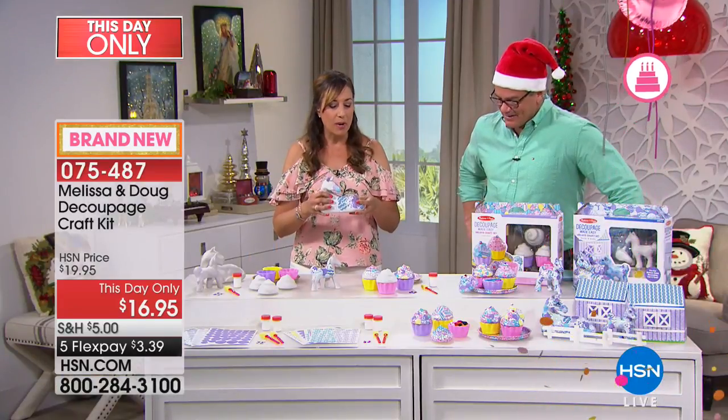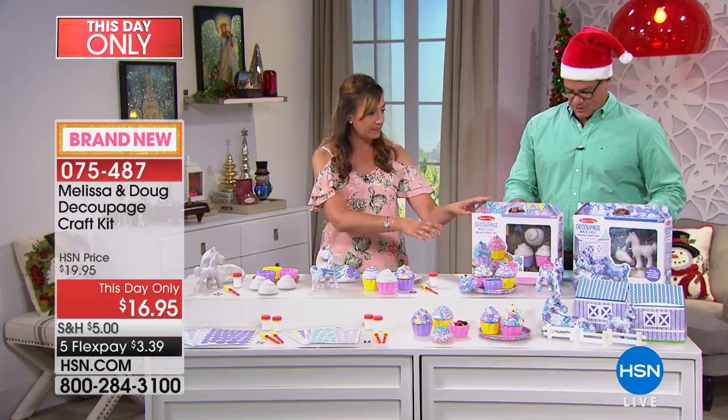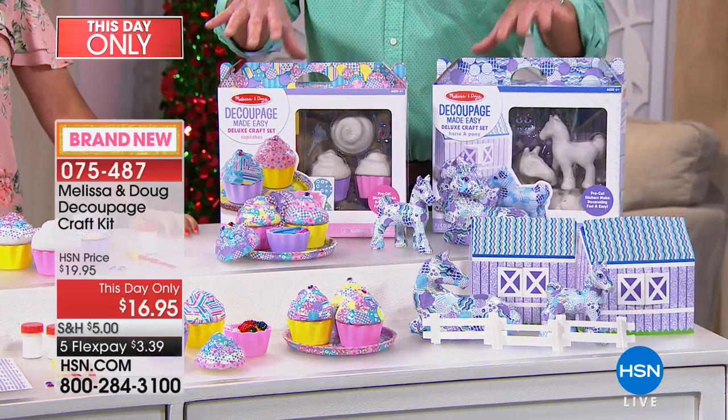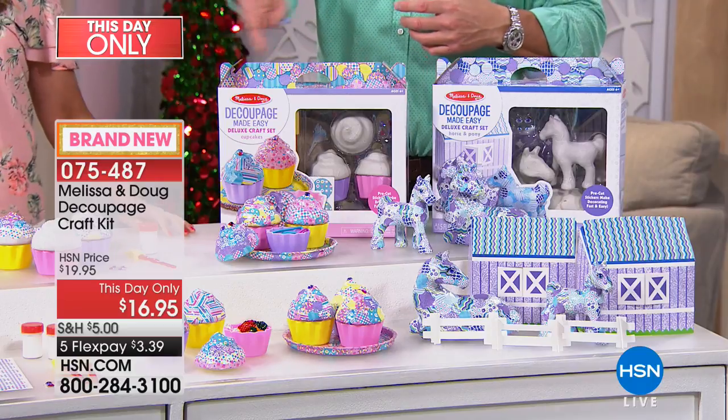And so what happens is we have the two different products here. We have the cupcakes. And then we have our horse and pony. And we're offering both of these. So either you'll get three of the cupcakes or you get both the horse and pony, and then you can decide how you want to decorate it. I'm looking at all the stuff you did.